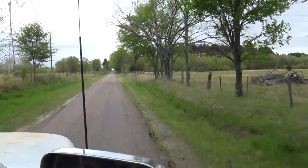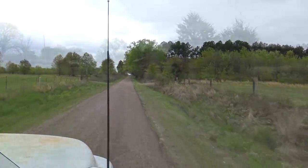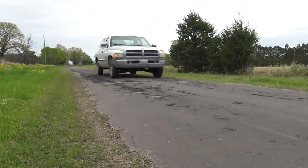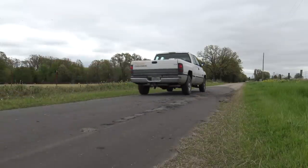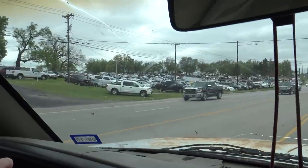Let's get to our car. So we're in the truck right now and we're on our way. My Jeep's still in the shop, so I can't take that, sadly. So the next best adventure car we have is the truck. I don't think we've ever seen this field. Yeah, look at it. It is so full.